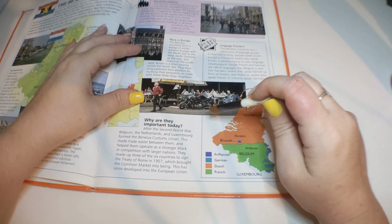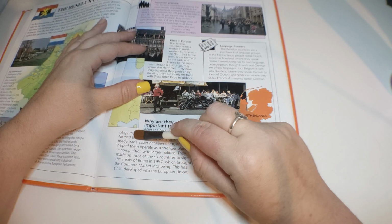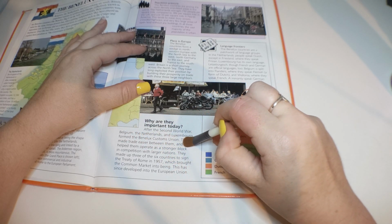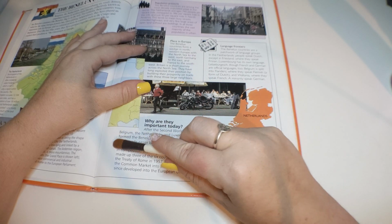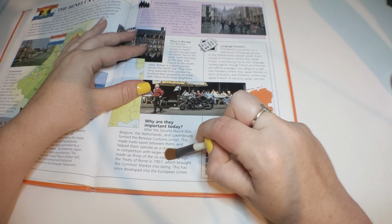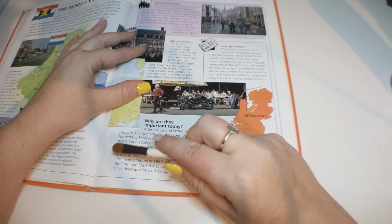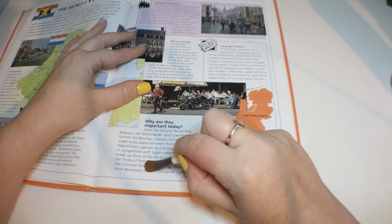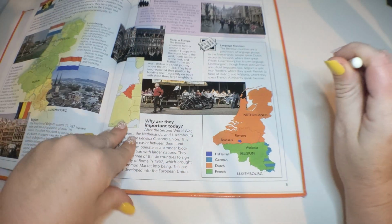Why are they important today? After the Second World War, Belgium, the Netherlands, and Luxembourg formed the Benelux Customs Union. This made trade easier between them and helped them operate as a stronger bloc in competition with larger nations. They made up 3 of the 6 countries to sign the Treaty of Rome in 1957, which brought the common market into being. This has since developed into the European Union.